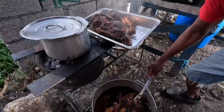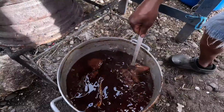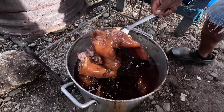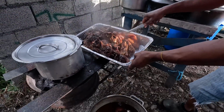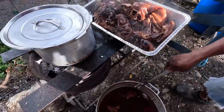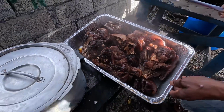Don't worry yourself, me just a debone it. You can shake off the bone them, but me like when they come out and you can look on the bone, them nice and healthy. Tap up the fire for me, for the soup.